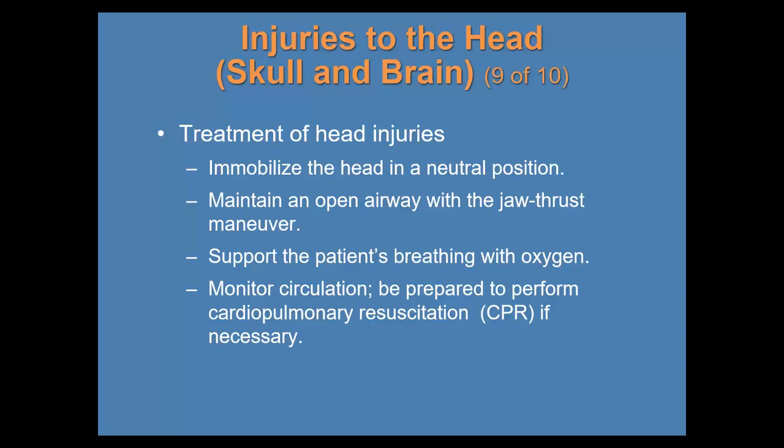So we're going to control bleeding. We're going to make sure that they have a good patent open airway, and that their breathing is adequate. And if not, we're going to support that and do it for them. We're going to provide some O2, try to keep that oxygenated blood flowing throughout their body. We'll try to immobilize the head and keep their head and neck as still as possible. Again, bandage and pad the head as best as we can to prevent any further injury. But other than that, what we're worried about is breathing and circulation.